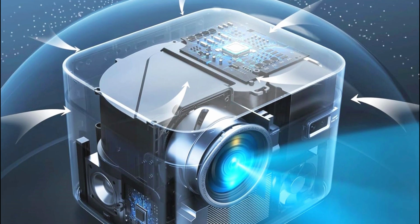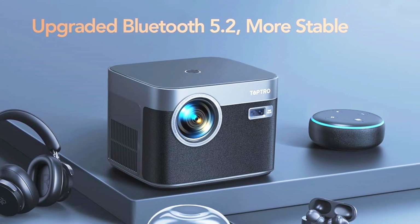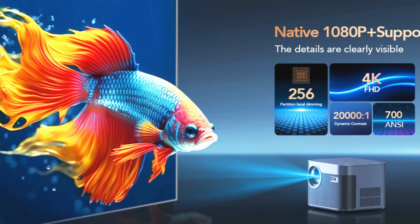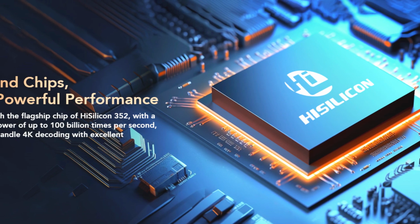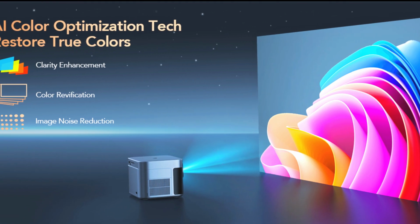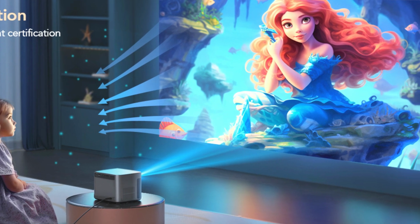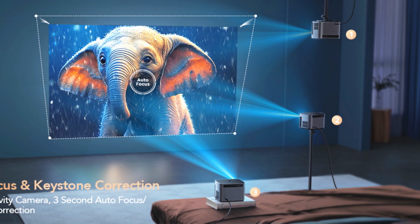Now, let's talk about specifications. The TOPTRO X7 supports 4K resolution, with a native resolution of 1920 x 1080, ensuring a high-quality visual experience. The 700 ANSI Lumens Brightness ensures you'll have clear images even in environments with some light, and the 25,001 contrast ratio delivers vibrant colors and deep details, essential for a great movie or to present your ideas in an impactful way.